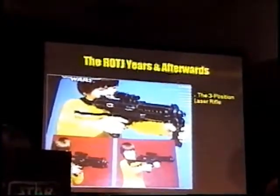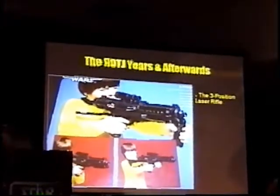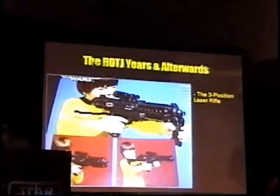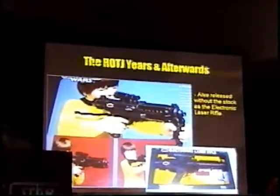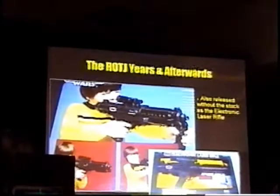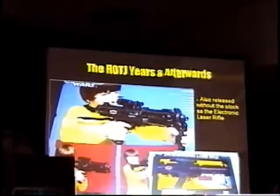3-position laser rifle, shown here with Empire Strikes Back, so here from my catalog. Was a really cool toy back in the 70s and early 80s. Also released without the stock as the electronic laser rifle. I think they changed the internals. Doesn't this spin or something on the inside? Yeah. In the holes? So I don't think the laser rifle does.